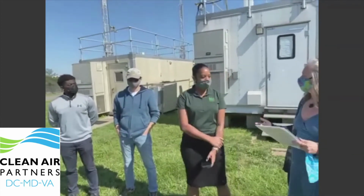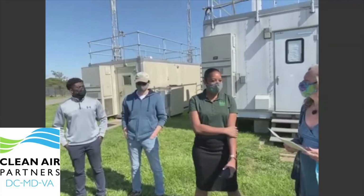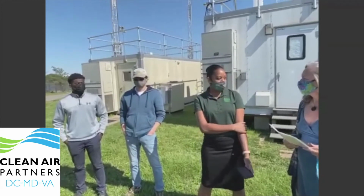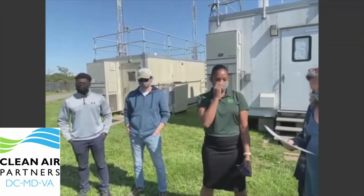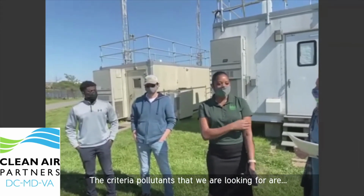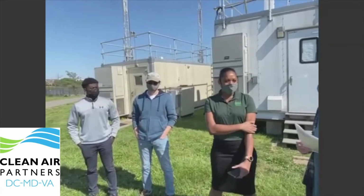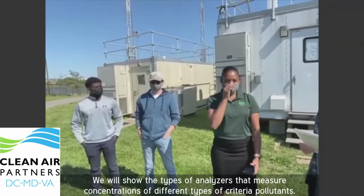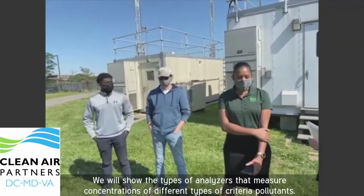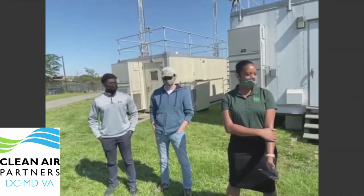What are the things that we're looking for on air quality? So for air quality, what we're looking for is concentrations of indicators that indicate air pollution. So we have 5 monitoring stations across the district where we measure criteria pollutants. The criteria pollutants that we look for are nitrogen dioxide, sulfur dioxide, carbon monoxide, and particulate matter. So we have several monitoring stations throughout the district, and Cameron and Kane are going to show you our main station here at McMillan. They're going to show you the different types of analyzers that we use to measure the concentrations of those criteria pollutants.